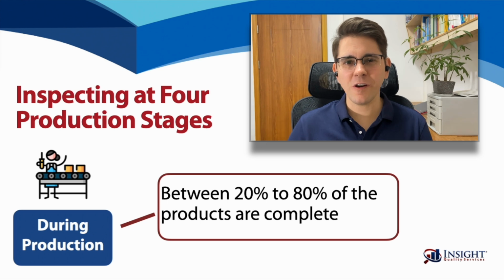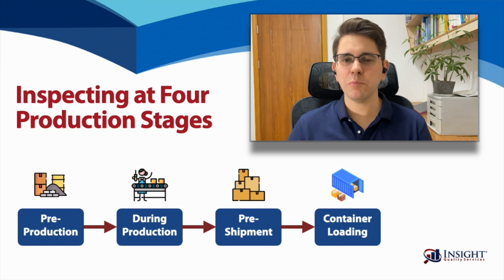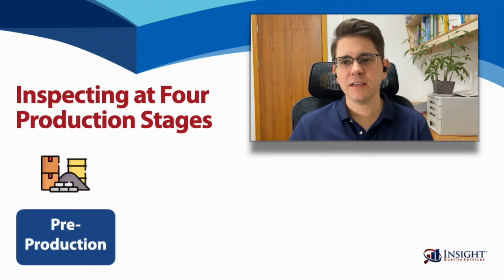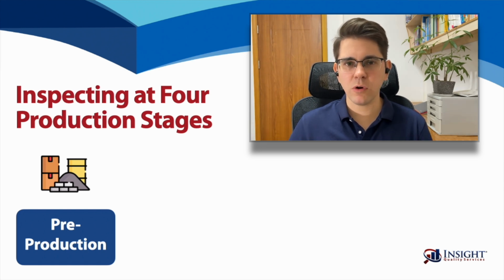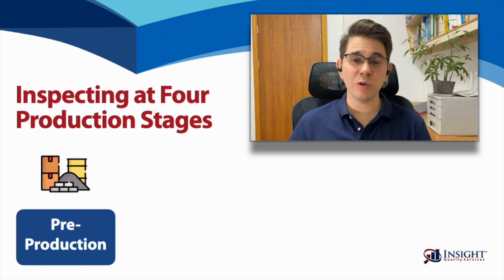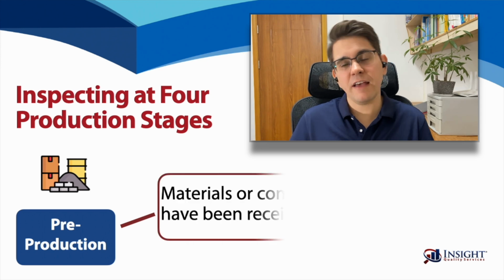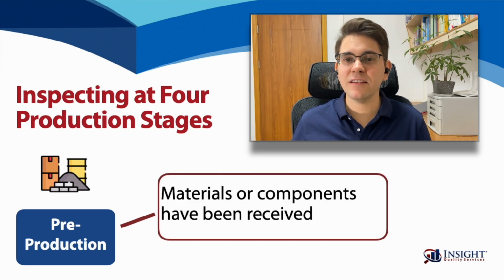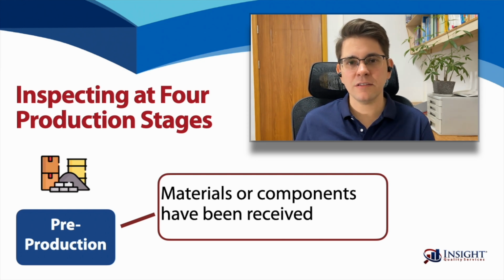Okay, so now let's move on to talking about the next type of inspection, which is the pre-production inspection. Now, as the name implies, this happens before the production even begins. More specifically, it happens once materials or components have been received at the factory and they're just getting ready to start the production process. So, Andy, in what instances would it make sense for a company to inspect during pre-production?